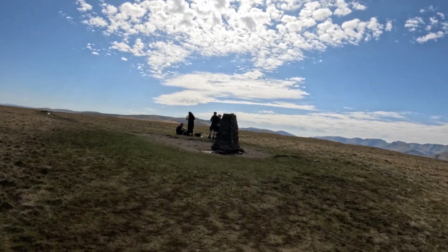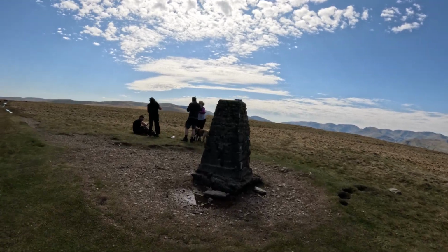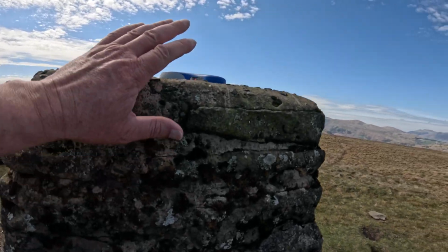Now we're coming up on the summit of Loadpot Hill, which is 671 metres or just over 2,201 feet above sea level.